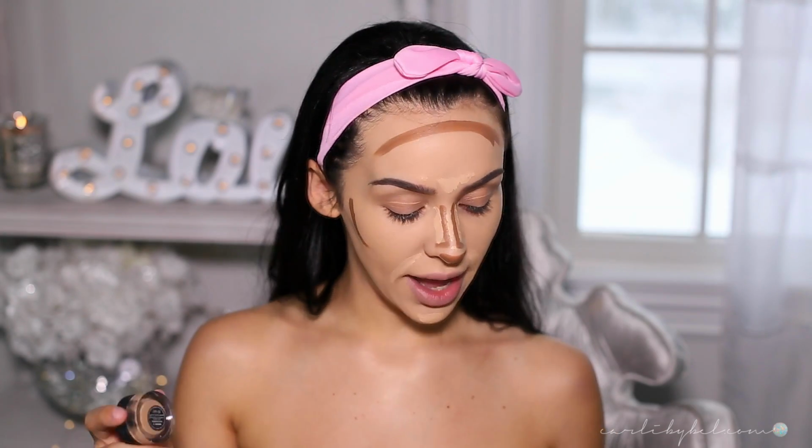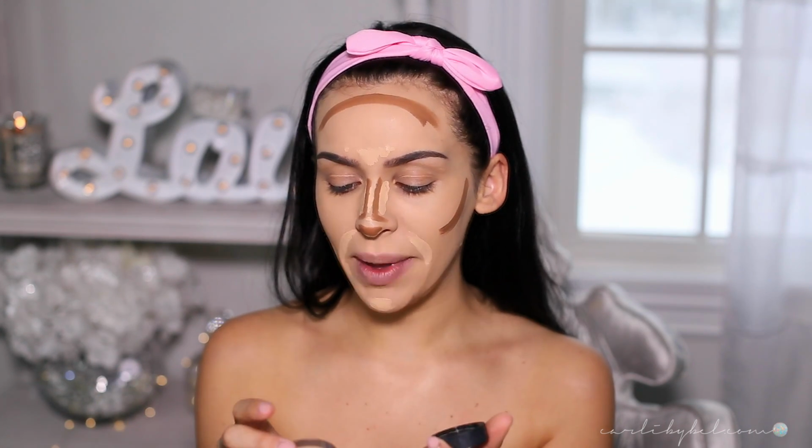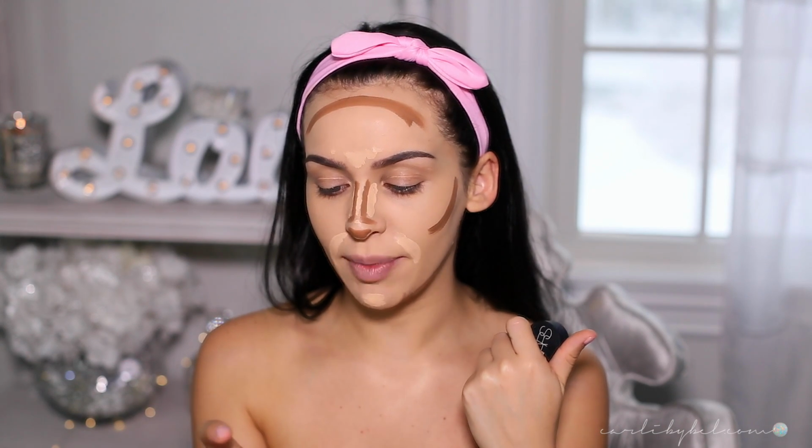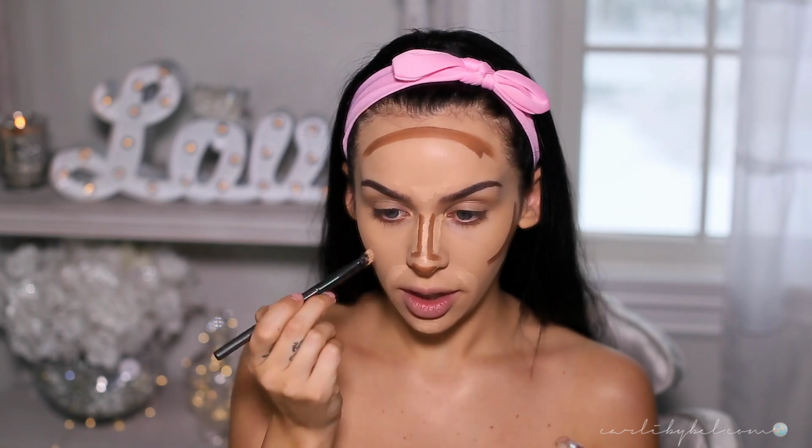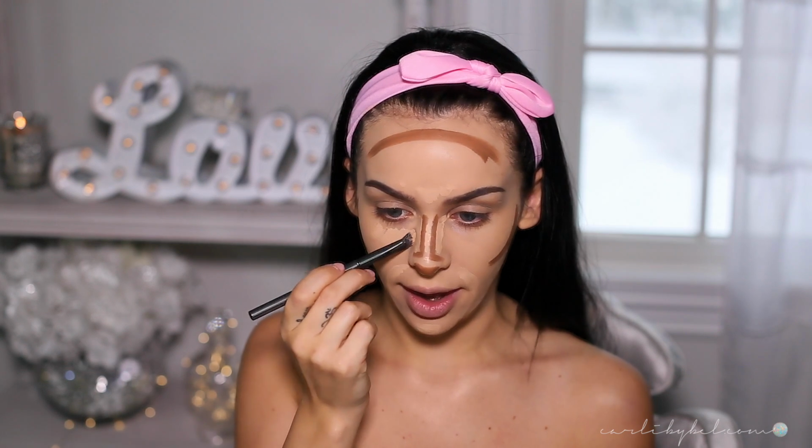And then for underneath my eyes, I have been using the NARS concealer in the jar. What are these called? Soft matte concealers. I go back and forth. I have custard and this one's macadamia, but maybe I'll use custard because I think it's a little lighter. So I'm just going to be applying this with my Morphe G16. I'm just going to scoop a little bit up and then pat it underneath my eyes.